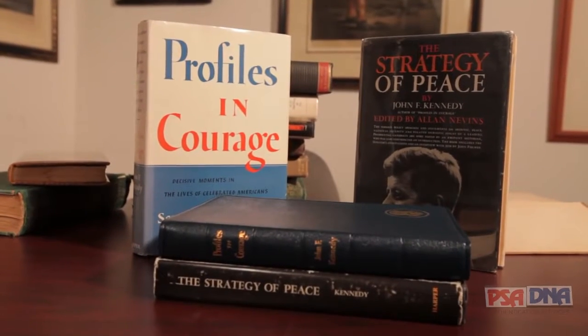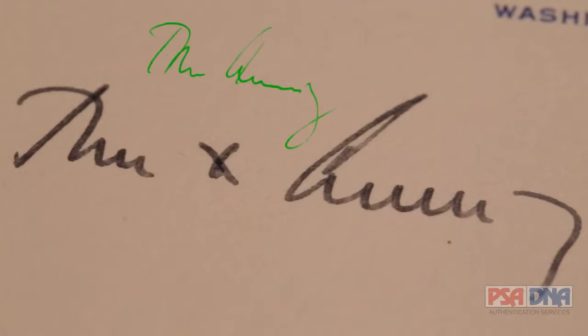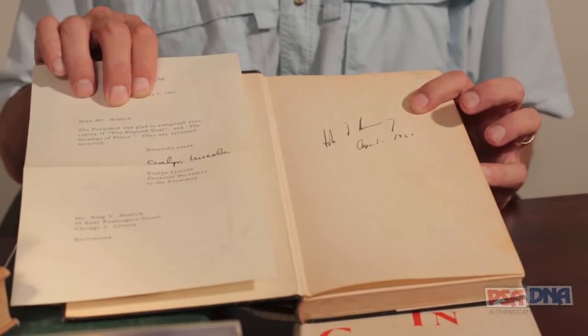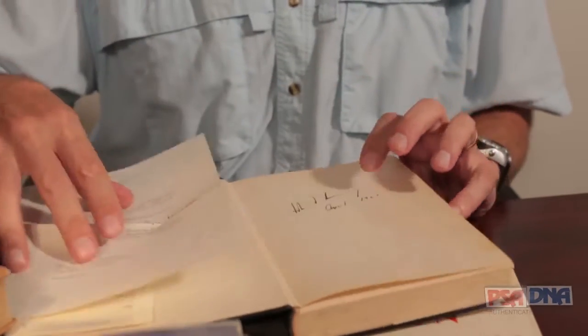The first books that we're going to look at are ones that are purportedly signed by John F. Kennedy. And here's a nice copy of The Strategy of Peace, and inside a nice long inscription, as well as a letter from Kennedy's secretary sending the book and saying that he signed it. But if you look carefully at the handwriting, it looks nothing like any authentic signed Kennedy book. This secretarial signature of John F. Kennedy is something that again can be easily researched by using known references of what secretarials appear to look like.